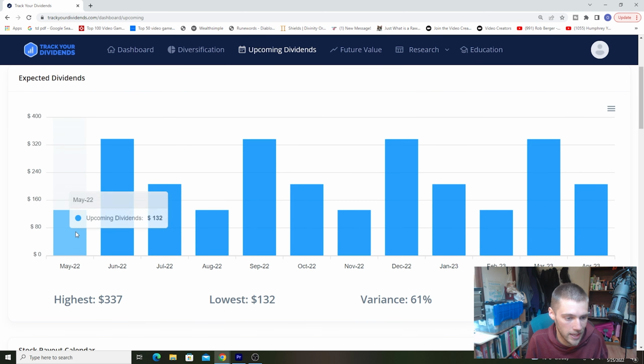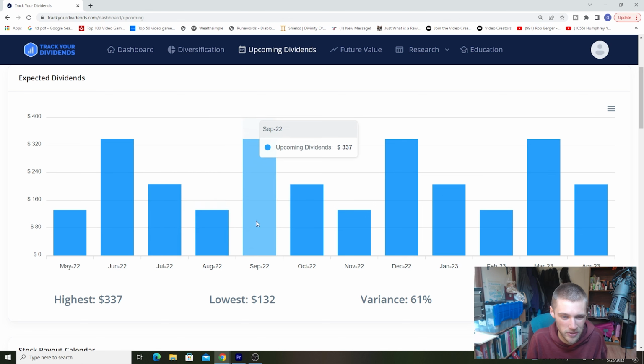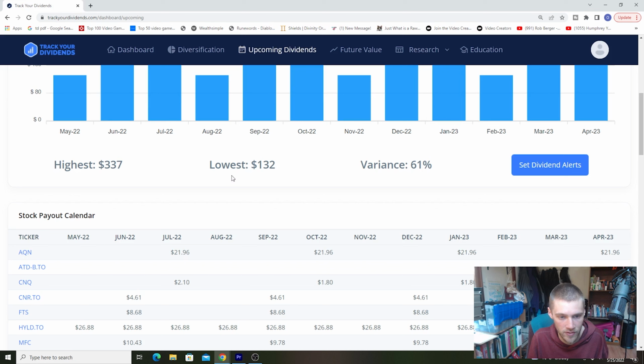We can see here in May we have estimated dividends around $132. Once again, this isn't 100% accurate. June we have $300, and you guys can see we're just kind of sitting around that 200 to 300 mark on most months. Our highest is 337 and our lowest is 132. And once again, this is going to vary a little bit depending on how things go.